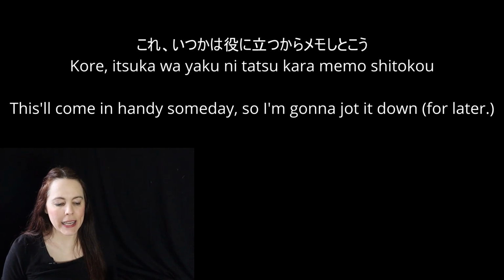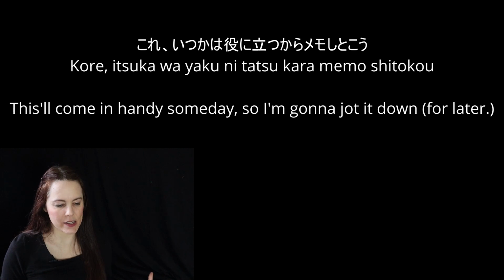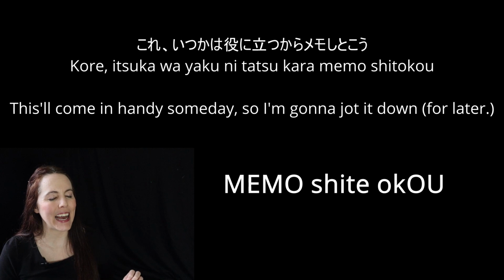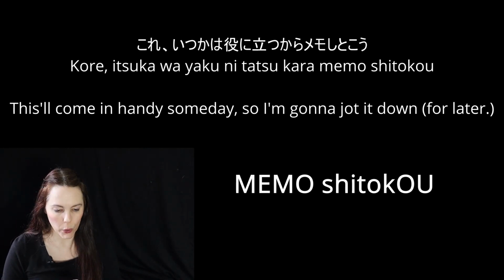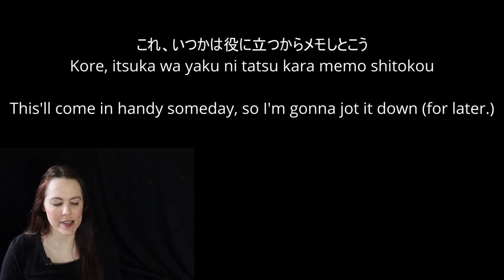Kore itsuka wa yaku ni tatsu kara memo shitokou. Hey, this'll come in handy someday. Itsuka wa yaku ni tatsu, kara, since this will come in handy someday. So, memo shitokou, memo shite oku, memo shite oko, memo shitokou. So I'm gonna jot it down for later, in parentheses.